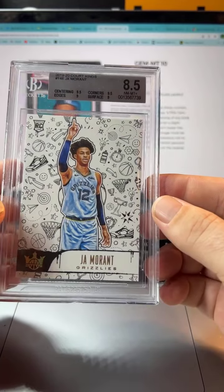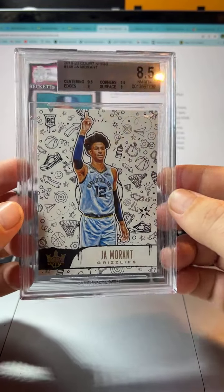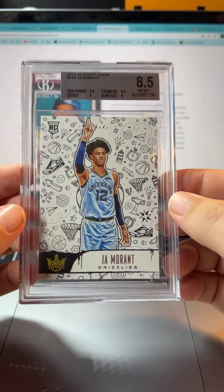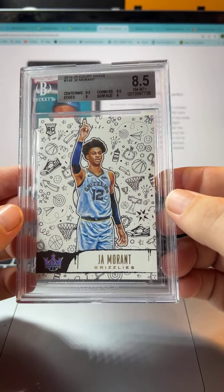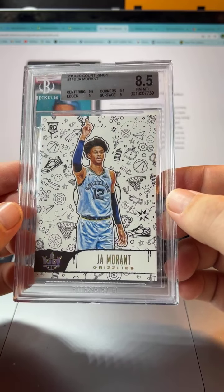I can't see any scratches or any... Oh, okay, Glenn. I'm going to crack this and send it to PSA, and I'm going to get a 10. Because if I can find a surface imperfection, I'll fix it.